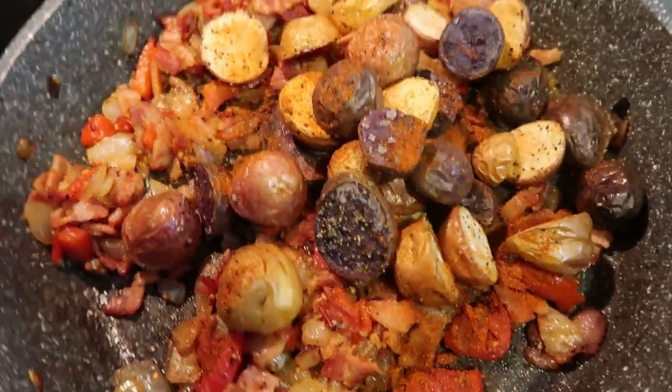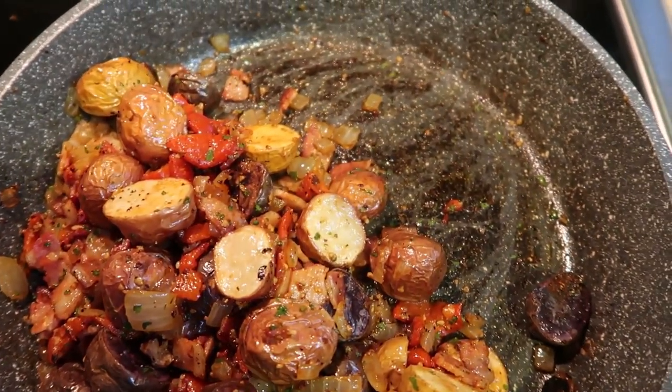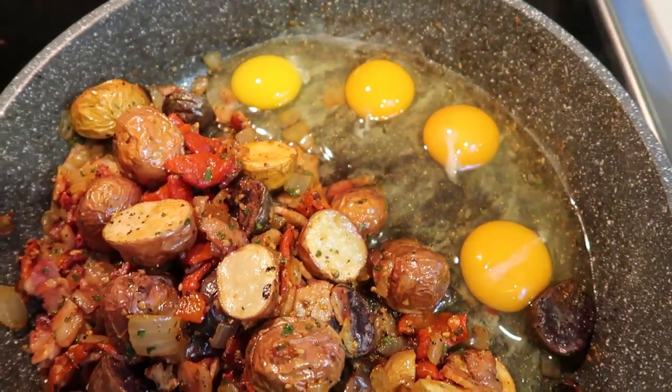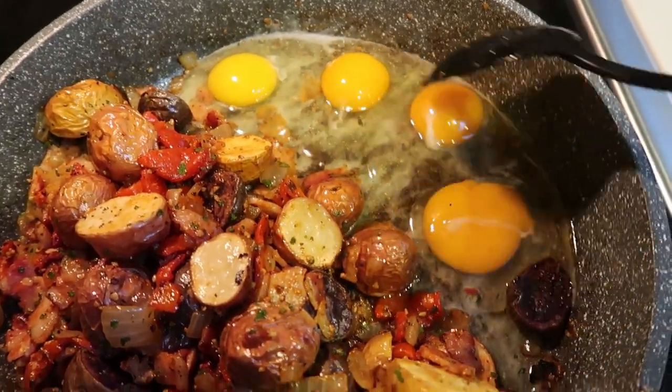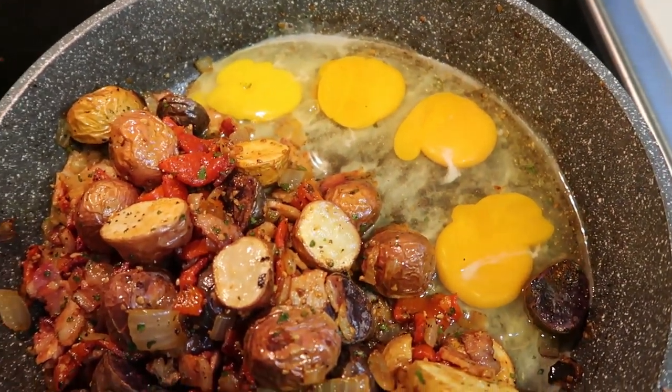So I moved the hash to one side of the pan, and I'm gonna go ahead and pop in my 4 eggs. Now you can scramble these completely. You can just let the egg whites cook through and not the yolk, but because I am meal prepping, I'm going to let the eggs cook fully.